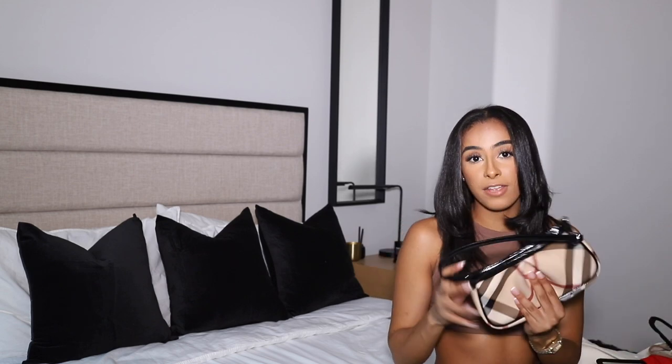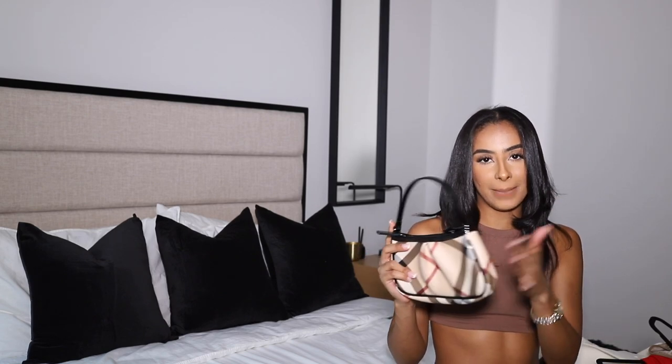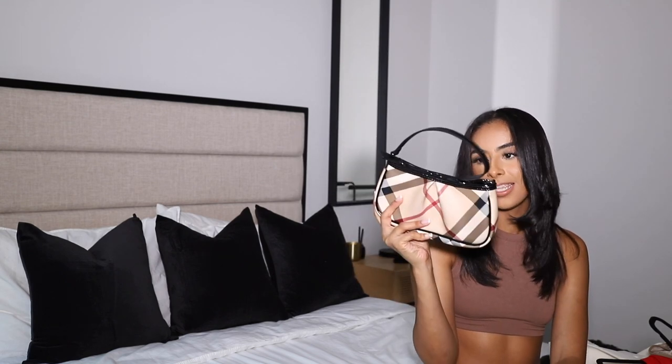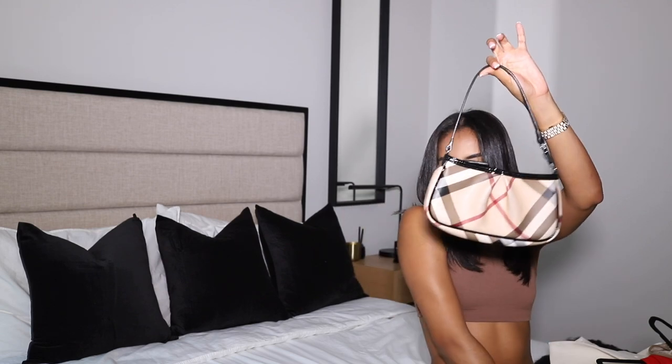And Shaylin, hey girl, if you're watching this, she got a Fendi bag from them for a really, really good price. So she plugged me. She put me on, okay? I love this. This is like the best $250 I spent because I know I'm gonna be able to wear it with so many things just because of the color palette. It's just so cute.